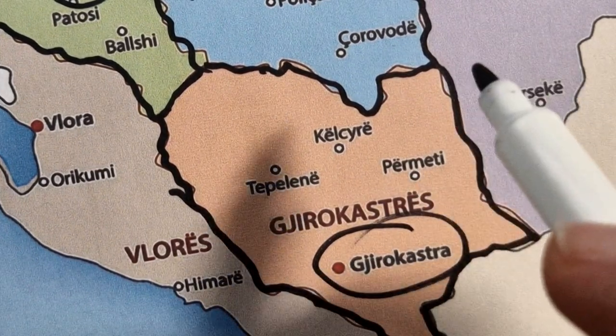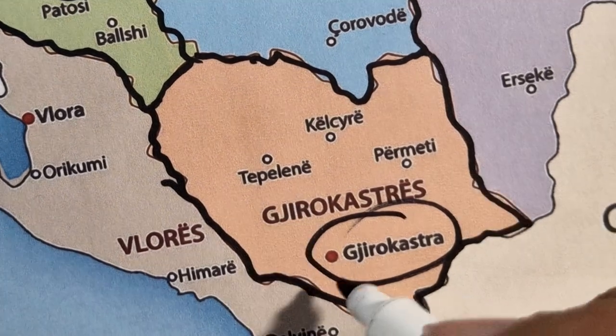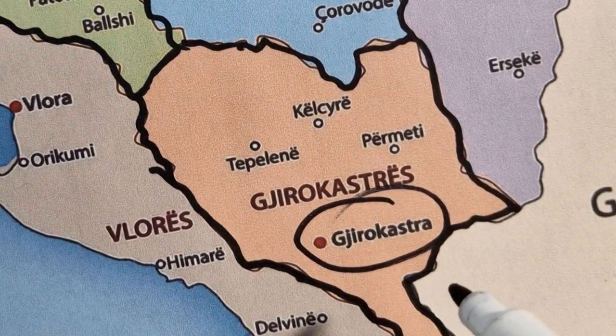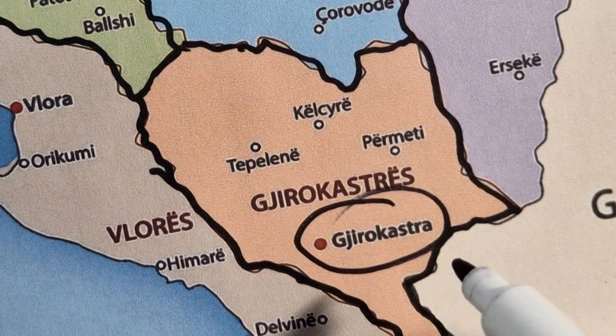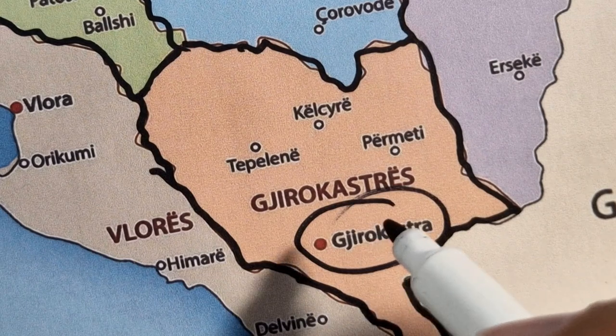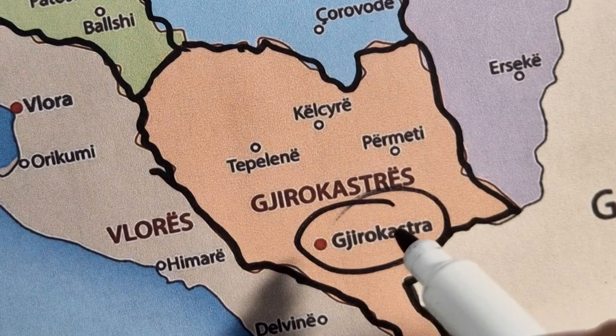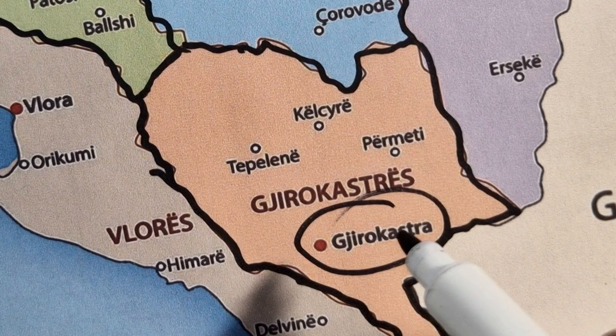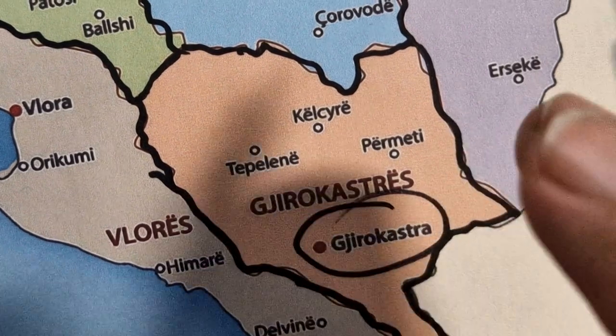The main characteristic of Gjirokastër, the city, is the use of stone in building the houses. And Gjirokastër has a mixed population consisting of Muslim Albanians, Greeks, and Orthodox Albanians.